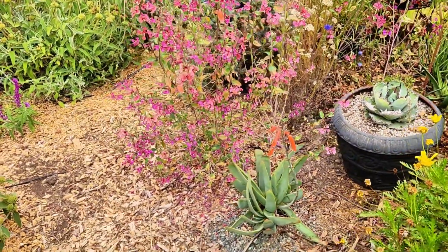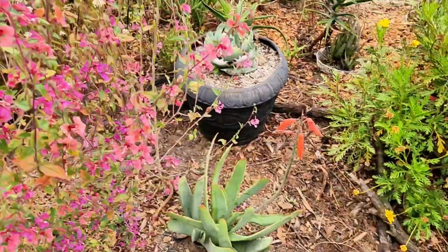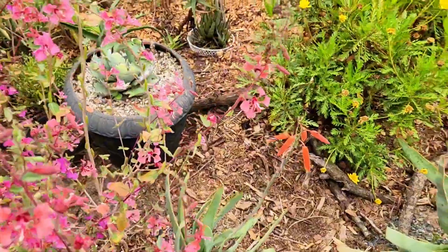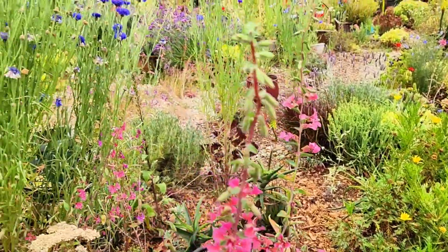And look at this beauty. Look at this fan aloe in the bloom. So gorgeous. I love that. My aloes are great bloomers, and I've got several in bloom right now in the garden, and they're gorgeous.